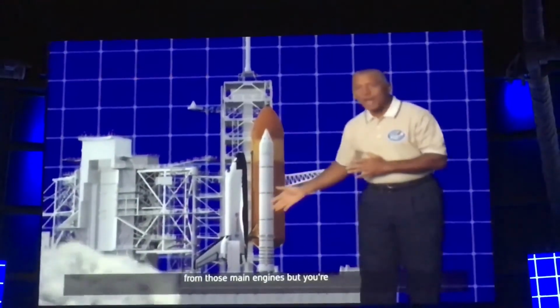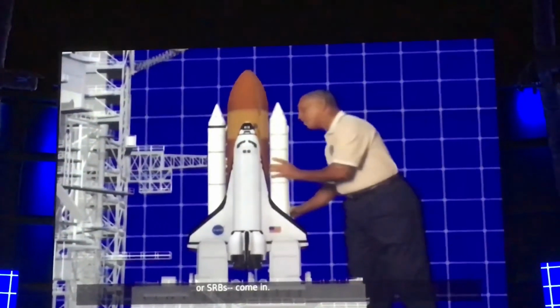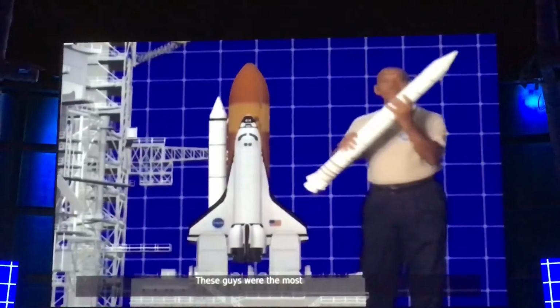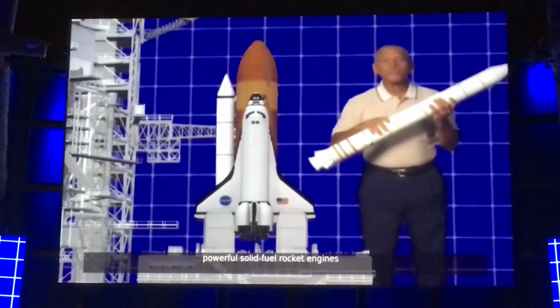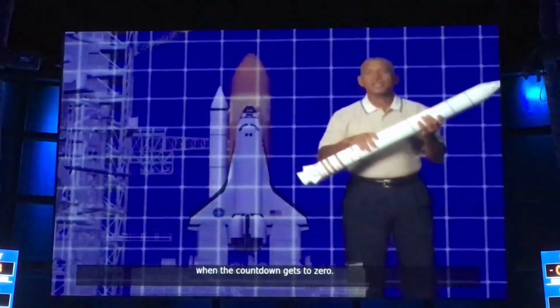You're getting a lot of power from those main engines, but you're going to need even more to get to orbit. That's where the solid rocket boosters, or SRBs, come in. These guys were the most powerful solid fuel rocket engines ever flown. The SRBs ignite when the countdown gets to 0. And believe me, you'll know it.